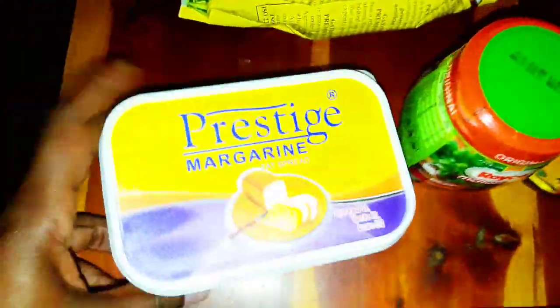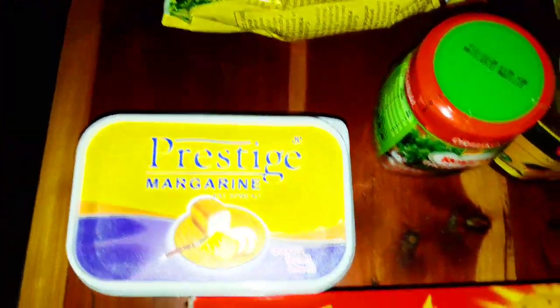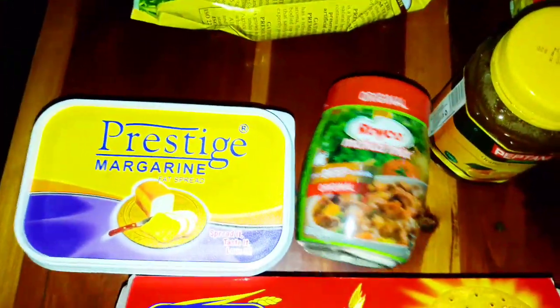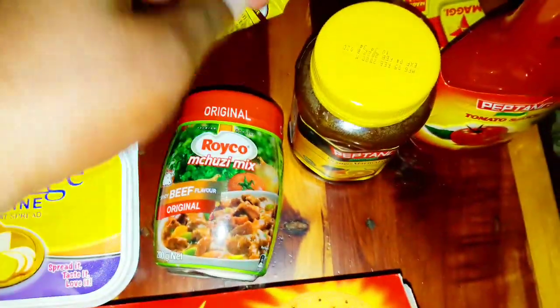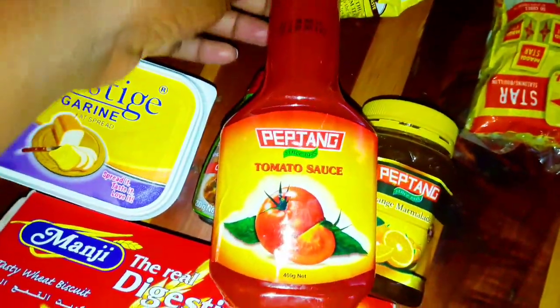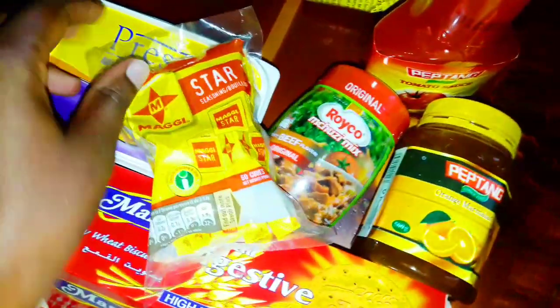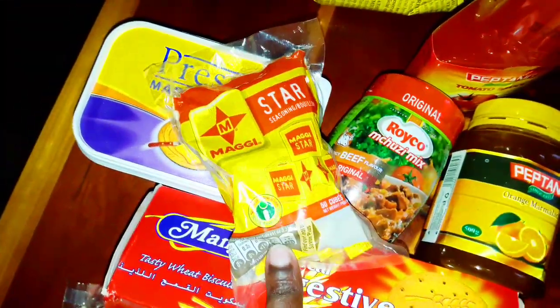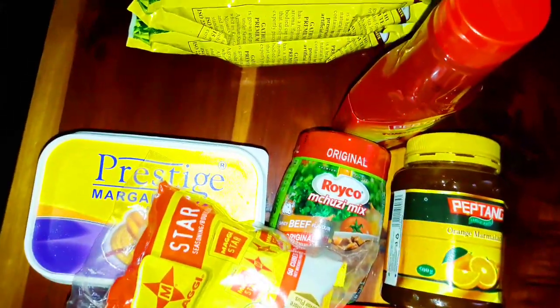On this side I have Prestige margarine, the 500 grams, that's the one I'm going to be using for this month. I have the Royco mchuzi mix. I have the Pentagon orange marmalade for my jam. I have this tomato sauce for fries and what have you. And then I have my favorite Maggi cubes also with me. I always buy these with the Royco because I love spicing my food with it.